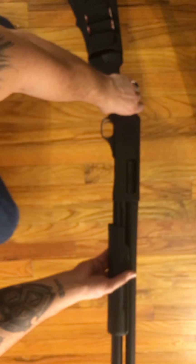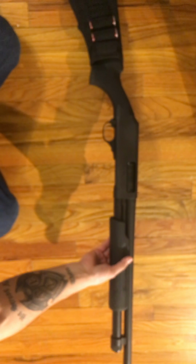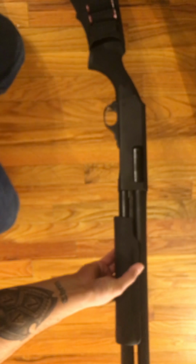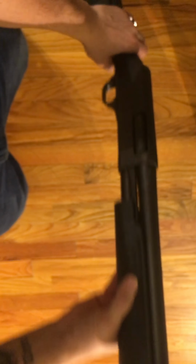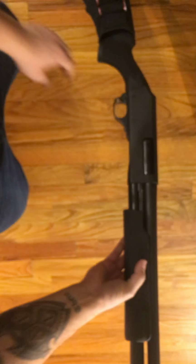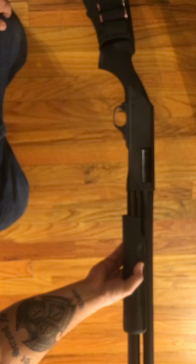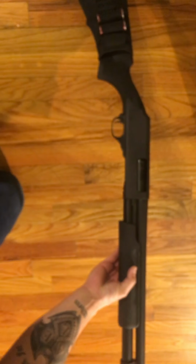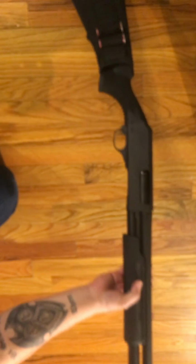I mean, if somebody ever comes into your home and you run out of ammo, just swing it at them like a bat. This will hurt someone. Holy cow! But yeah, it's a good shooter. Haven't had any issues with it. Haven't shot it much, but definitely decent for the price. I think I picked this up for like $200 at Cabela's, so definitely decent for the price.